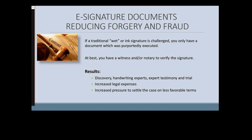We cannot get rid of the case quickly. We cannot put pressure on the lessee to come up with an acceptable settlement. It increases your legal expenses, and it puts pressure on all the funding sources and lessors to settle the case on less favorable terms because they don't want to go through the expense or time to wait to get paid. Next slide.